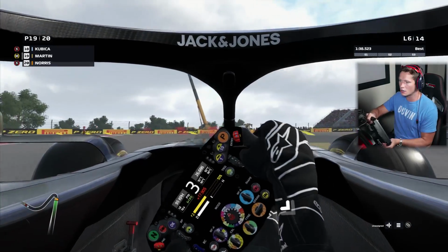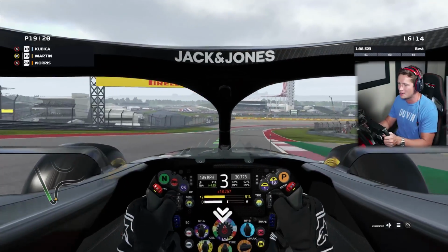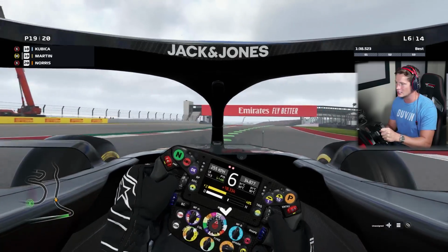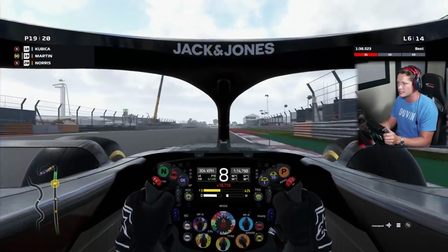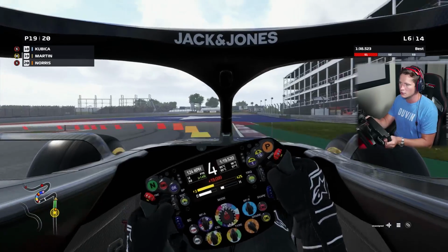We've got Lando on our right. We do have the inside on him. Let's go. All right, we're coming out P19. We're a pit stop ahead, and we aren't even in last place. We want to try to make up as much time as possible in this lap because this is a lap that we can potentially get around these guys when they're in the pits. So that's exactly what we're going to do.